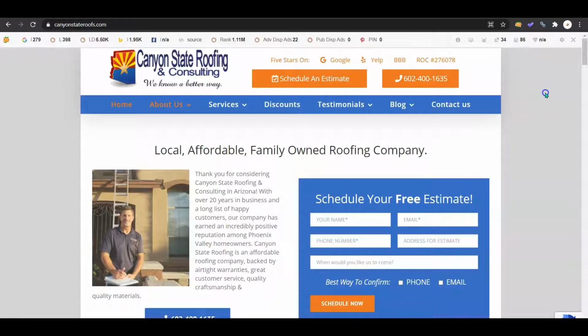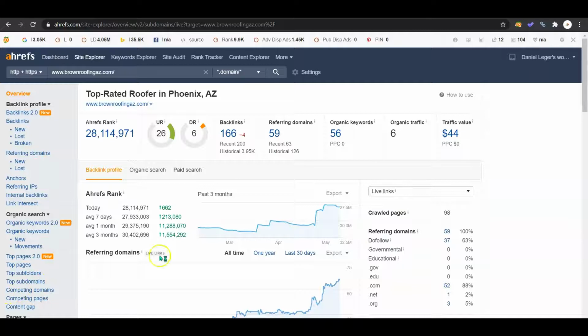A tool that I use to help my clients when they're trying to outrank their competitors is Ahrefs. So Ahrefs over here, you can see I have your website address pulled up, and I can see what kind of a rating you're getting. You want this to be a 1-to-1, by the way, so this is something you would want to optimize. You have 59 websites out there that are referencing your company. And when they're doing it, they're creating backlinks. There's 166 backlinks from those 59 websites.